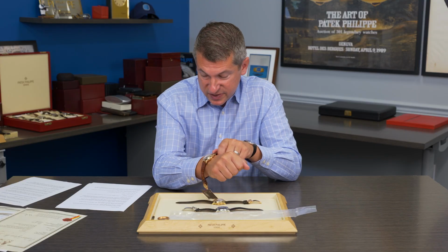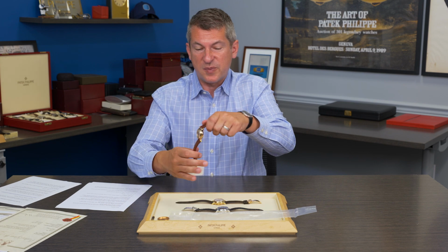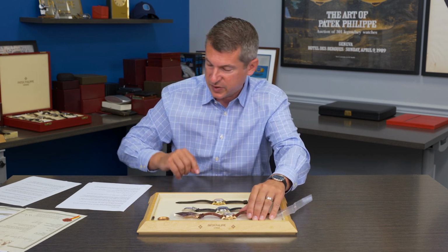For investor types, one can speculate these will go up in value, especially the early series. But I also think the later series are worth considering. They're wearable works of art, some of the finest pieces ever made, and they belong in collections. So for collectors looking for what may be the next best thing in auction catalogs around the world, the 3970 is something to seriously consider.